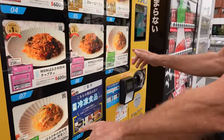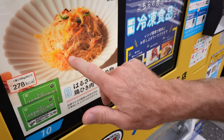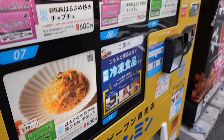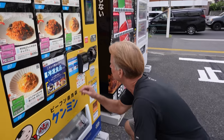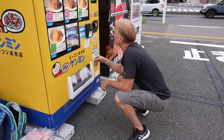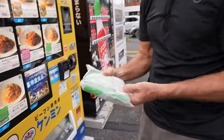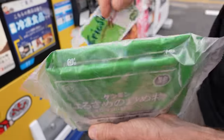Speaking of noodles, we've got one more here. Harusame noodles. These are the green pea noodles, the green bean noodles. Translucent. Yeah, definitely got to get that. Number 10. There they are. The green bean noodles. Oh, you get two of them. All of them you get two.